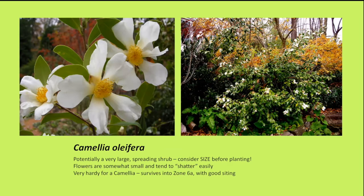And the flowers shatter easily, and that means if there's a good wind or something shakes the branches, you can end up with a lot of petals on the ground, so they don't hold the flowers that well. So it's another plant to grow as a curiosity, but there are better, more attractive camellias to grow around your property if you're looking for something that's really pretty. But it's a very hardy camellia, and it's probably the hardiest.